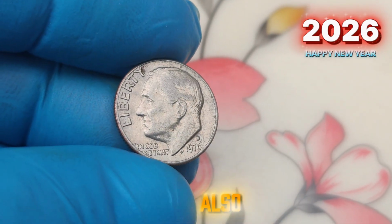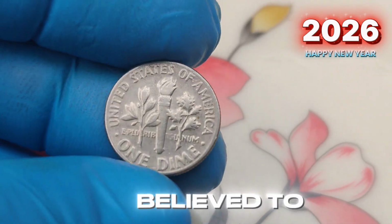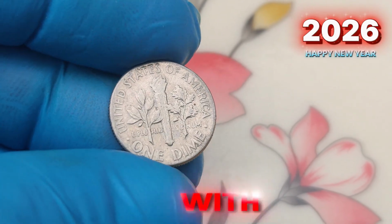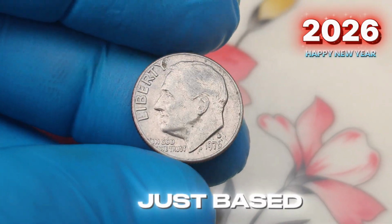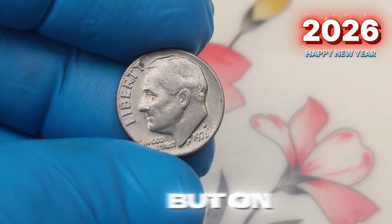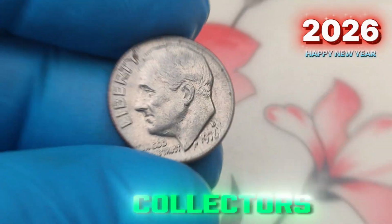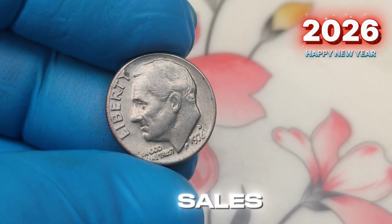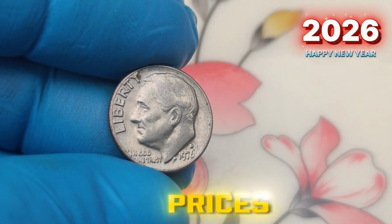Market dynamics also influence the valuation of extreme rarities. Coins believed to be worth hundreds of millions of dollars are often unique or nearly unique, with no comparable examples available. Their value is not just based on metal content or age, but on rarity, demand, historical significance, and the willingness of collectors to compete for ownership. Auctions, private sales, and museum acquisitions all play roles in establishing record-breaking prices.